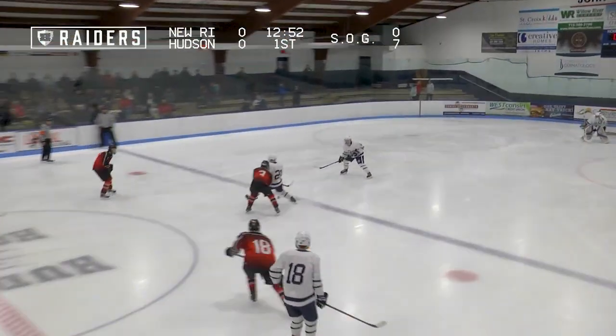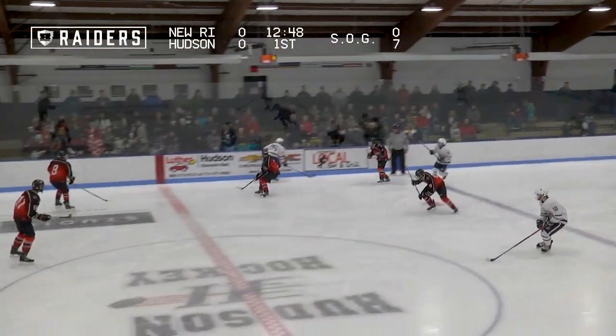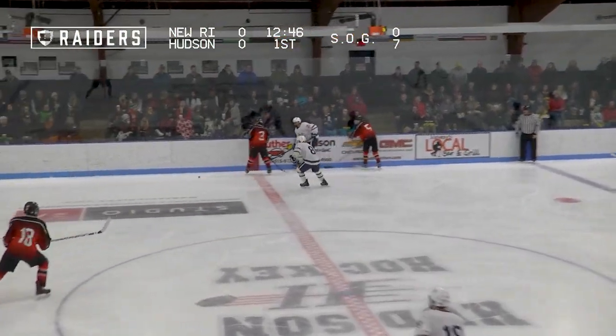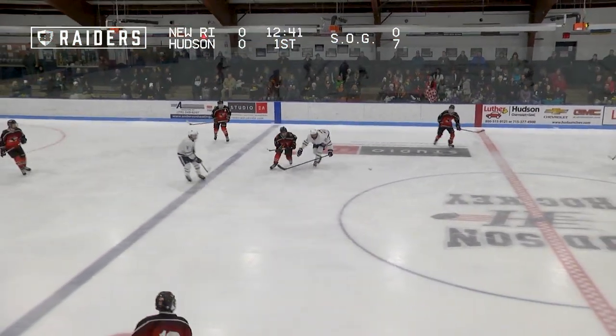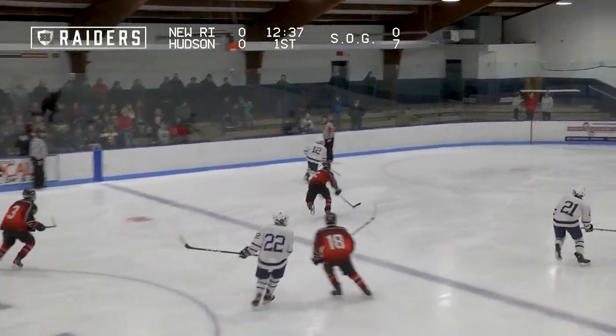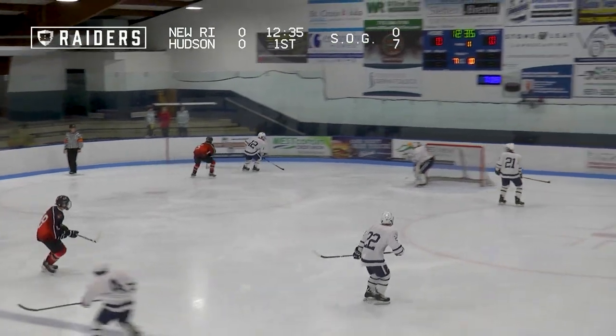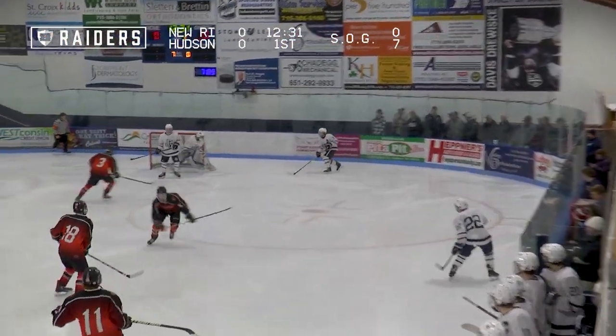New Richmond trying to just get it up and out. I think that might have been offside, so we'll just let them play. Wagner, look at him putting on a clinic over there. Inside out. That a boy. Ben Parrott will back this one up in their own end. Gets this one on over to number 21. That's Mr. Prater, one of the seniors.